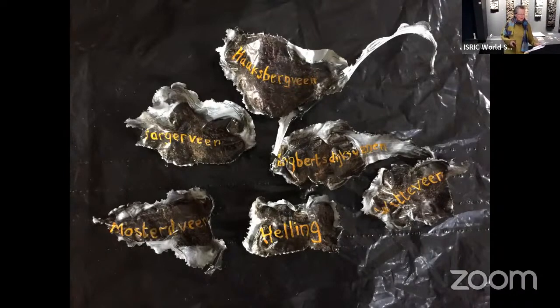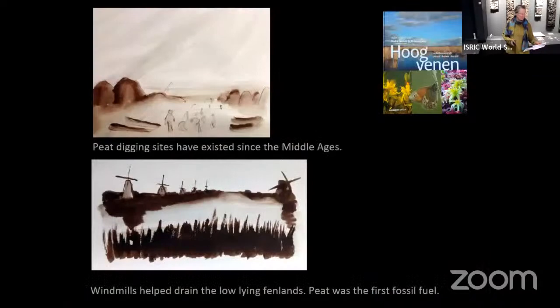But I needed to learn to understand what has happened here. Up to this point, I really had no idea how many Dutch landscape icons are connected to peatland reclamation. And these are the headlines that I learned from the book Hoogvenen. This is a start in my guide to Dutch peat cultural landscapes.